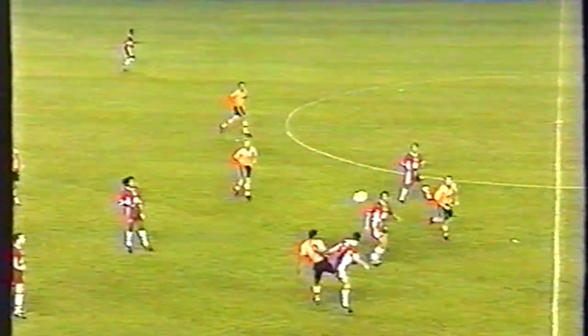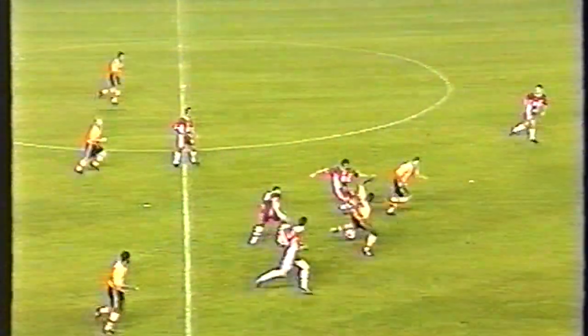He's in acres of space, but leaning back like that, you need to stick it out of the ground, never mind over the crossbar. Benjamin got there ahead of Taylor, finds Butler. There's a man free far side, it's Ashby. Terrific try, hit it first time. Had to really, because the pass didn't carry much weight.